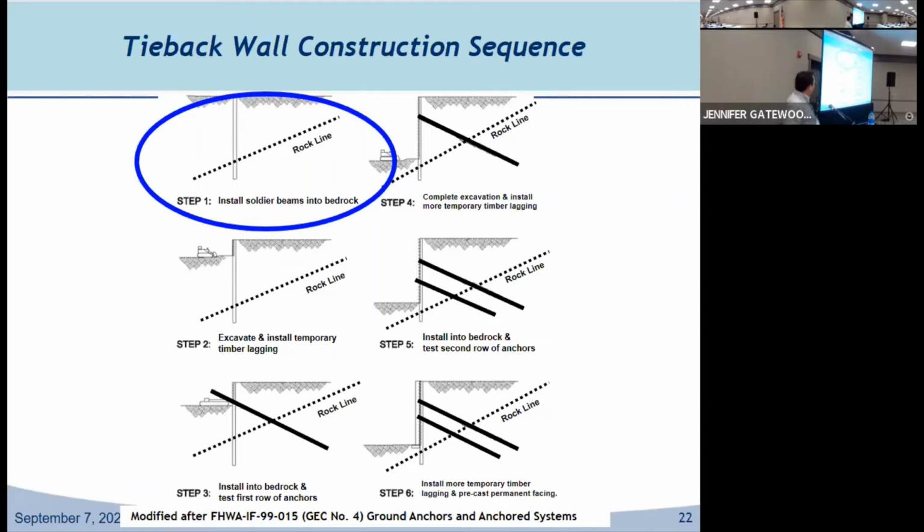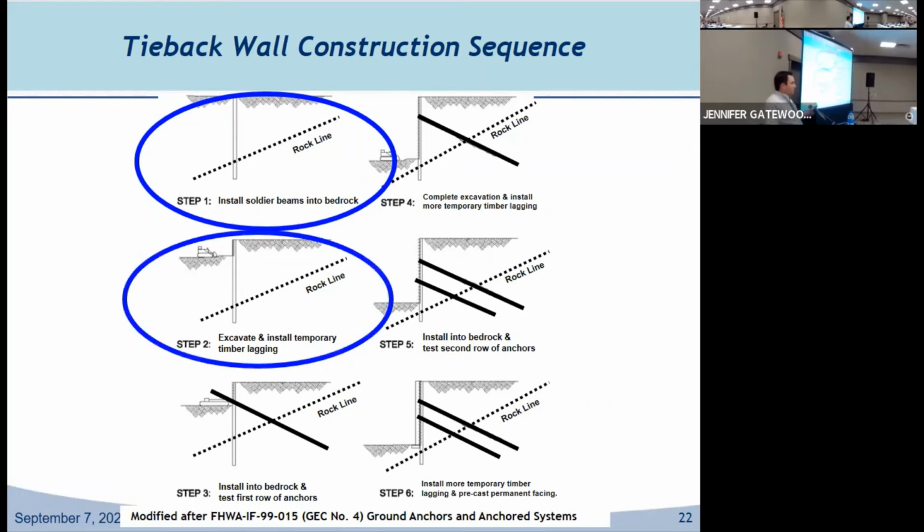Once you get all your beams, or at least some of your beams installed, you go in and start excavating the front face of the wall. And as you're excavating down, you're putting in temporary lagging boards in between these soldier beams. That's why you have to backfill those with flowable fill, so that when you need those lagging boards in, you can excavate that flowable fill back out where you need it, but it fills that socket in and remains in place where you don't.